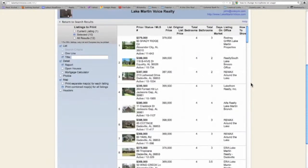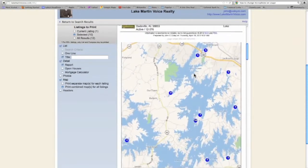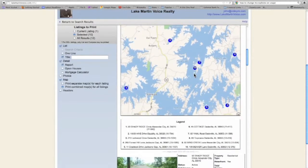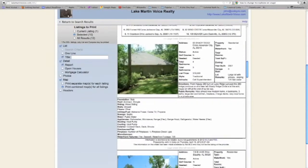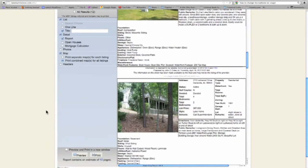So here's the report it's going to send you. It's going to give you the list view, a little small list for every one of them, and then it's going to print for you a map that's combined for every single one of them. So as you're driving on the lake, if you get all confused, you can see, oh, okay, here's our list view, and then it gives you the detail for every single one of them. And this, just so you'll know, is what I do for every single one, like I said, and you print it out right here.